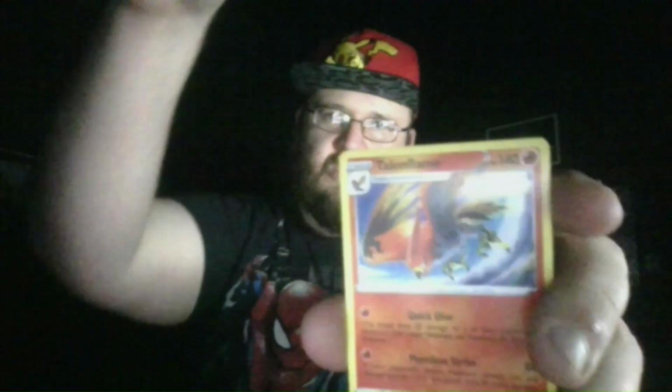Let's do a quick little smile for the camera. Alrighty. Yo, a Torracat. Yo, okay. I might be able to make something out of that. Dragonair, Indeedee, Baltoy, Sunkern, Clink, oh, we already kind of saw it, Frostlass, okay, and Talonflame. Oh, is that Frostlass from, oh, the Hisuian region? No, okay.